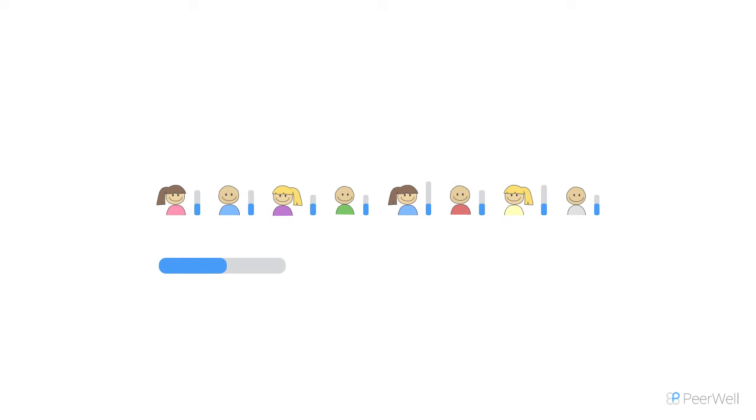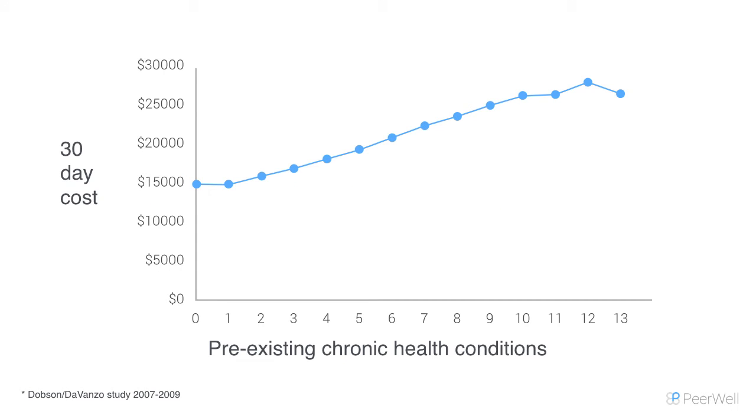So how do hospitals improve care and reduce costs, especially if they don't control the most expensive part of the episode? The first lever to control bundle costs is to improve patient health prior to surgery. CMS data shows that CJR episode costs go up in a linear fashion as the number of chronic diseases increases.